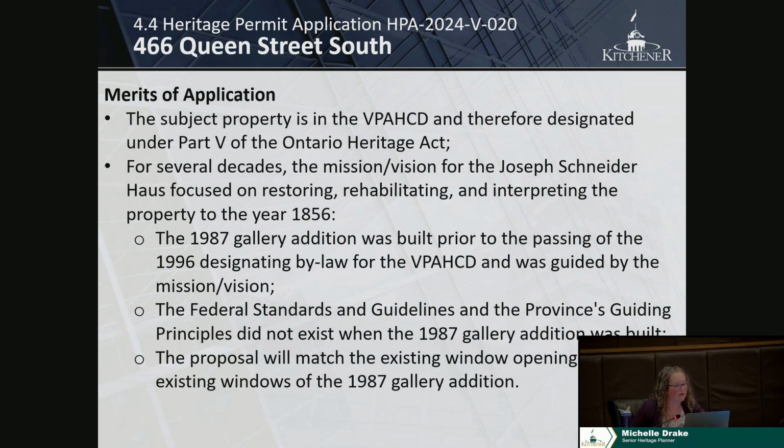In terms of the merits of the application, the subject property is located in the Victoria Park Area Heritage Conservation District. For several decades, the mission and vision for the Joseph Schneider House site was to restore, rehabilitate, and interpret the year 1856. The 1987 gallery addition was built prior to the passing of the designating bylaw for the district. And it was at the time guided by that 1856 mission and vision. The federal standards and guidelines and the province's guiding principles did not exist in 1987, and the proposal will match the existing windows of that 1987 gallery addition.